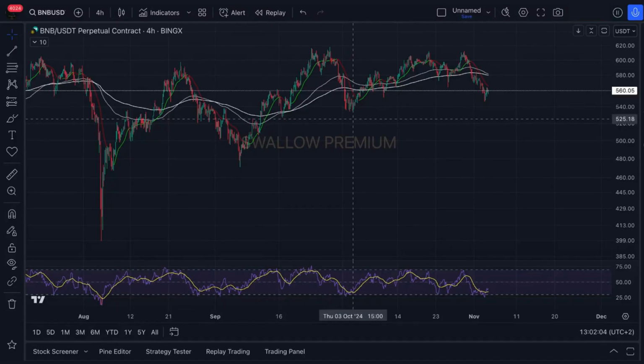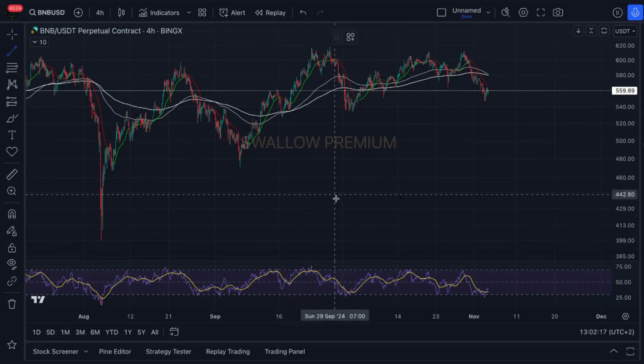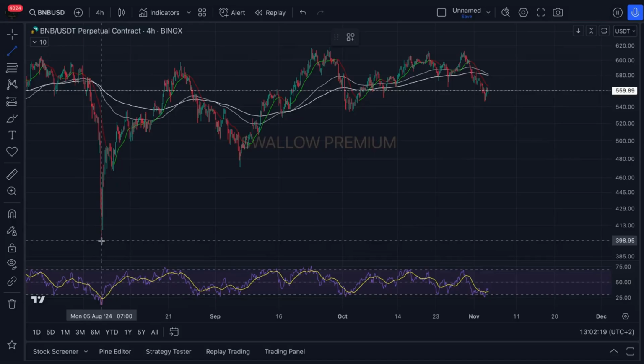Binance Coin is today's topic, and basically we are taking a look at the 4-hour time frame and slightly at the daily time frame as well. So, straight to the point, we are looking for a bearish movement, and now let's clarify why and what we see here.